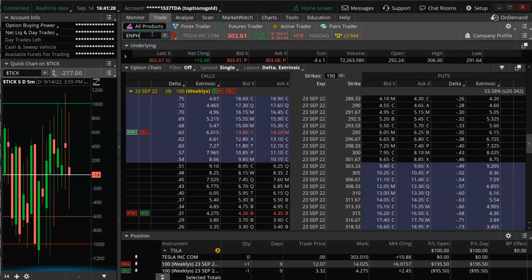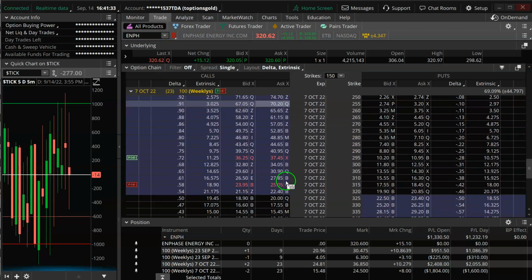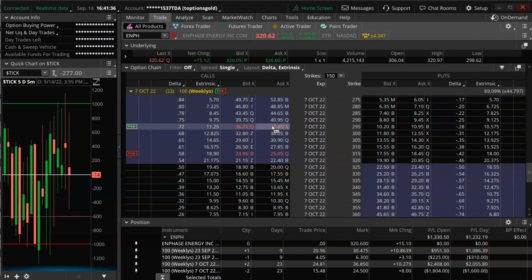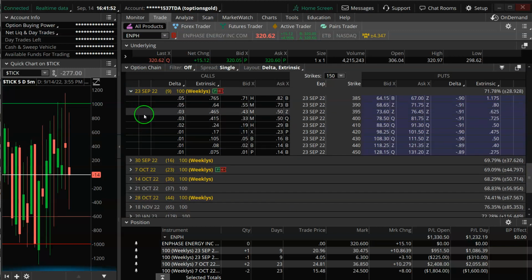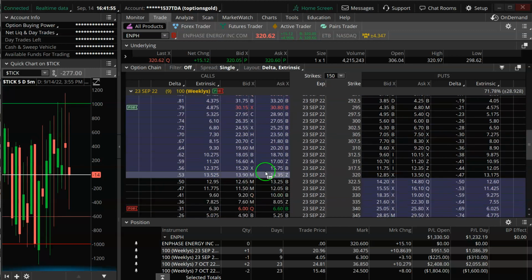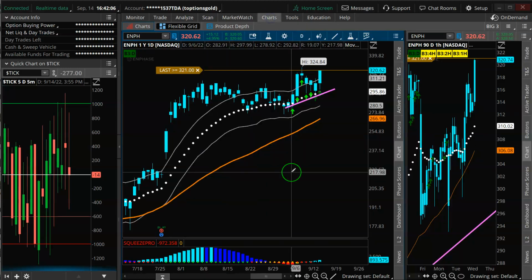So for ENPH, the trade that we did in the simpler rooms was the October 7th 295, 315 debit spread, which is awesome because now our short strike is in the money. Good stuff there. So we got that in the rooms, and then on my own, I have got the September 23rd 295, 340. So I needed about another 20 bucks or so to get that short call in the money. But there you have it, guys.